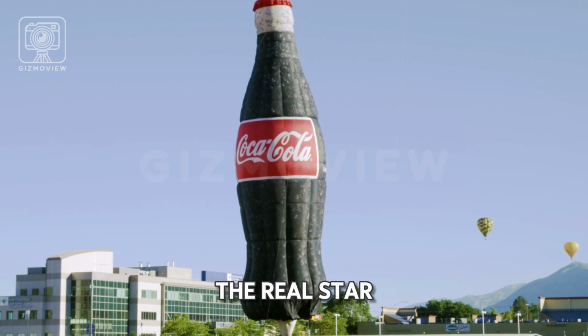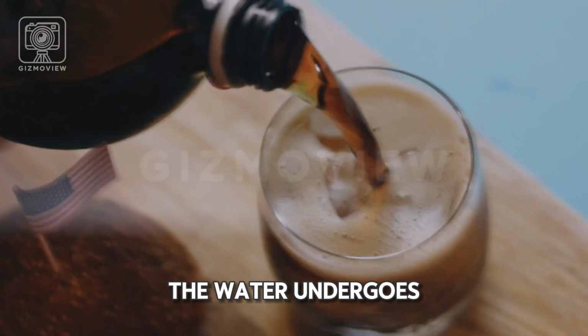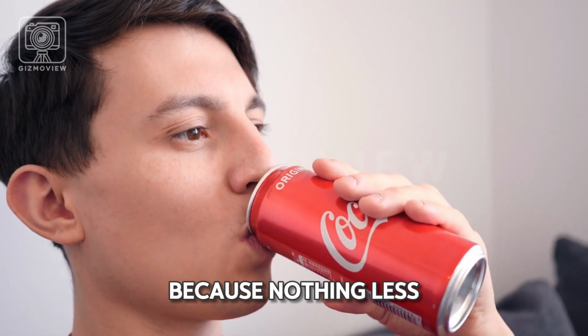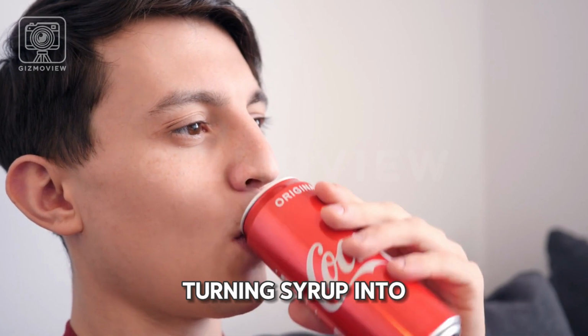The role of water. Let's talk about the real star of the show, water. Making up 90% of the drink, the water undergoes nanofiltration to ensure it's absolutely pure. It's like giving every drop a VIP treatment because nothing less will do for Coca-Cola. Inside the factory, turning syrup into magic.